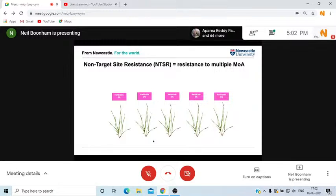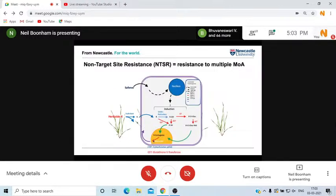So if you think about target site resistance, it's more or less on-off. You either have a mutation and it's resistant, or you don't have a mutation, it's not resistant, or you have non-target site resistance, which is quantitative. And it also provides resistance to multiple different herbicides with different modes of action. And there's various different mechanisms for this type of resistance. And I'm just going to talk here about one type of mechanism, which is metabolic resistance. So this is the plant increasing its metabolism and its detoxification biochemistry to basically break down herbicides.